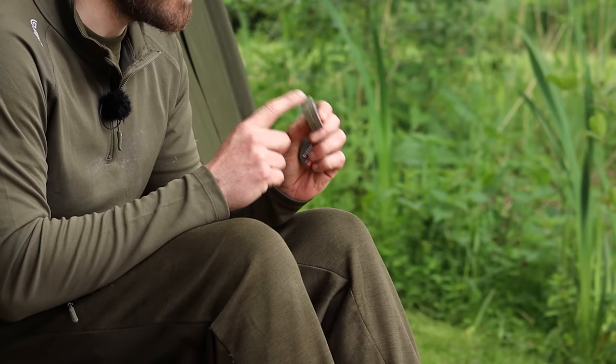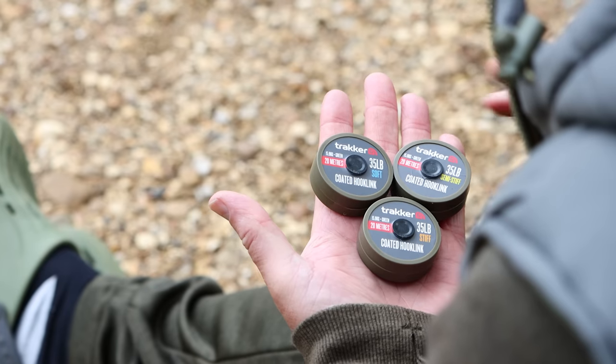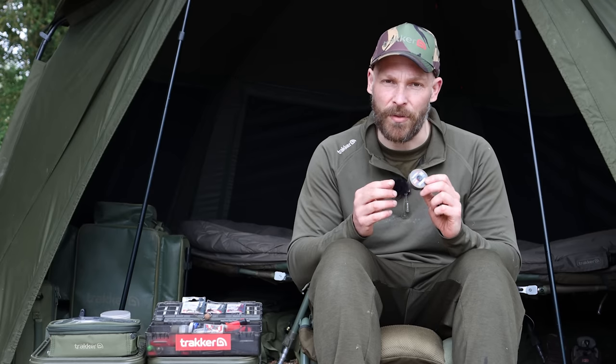I think I've had one tangle in well over a year of using this, so yeah, it's fantastic. But this session I am using the semi-stiff, so I'm going to tie a rig up with the semi-stiff. You tie them exactly the same way no matter if you're using the stiff, the semi-stiff or the coated.